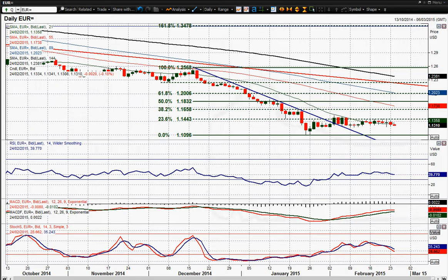I'm going to move on to the euro now, and this euro chart has not really gained any real support off this news out this morning that the Eurozone finance ministers will be looking at this proposal from Greece today, and early signs are that the proposal looks fairly reasonable. So yeah, it's a little bit surprising.